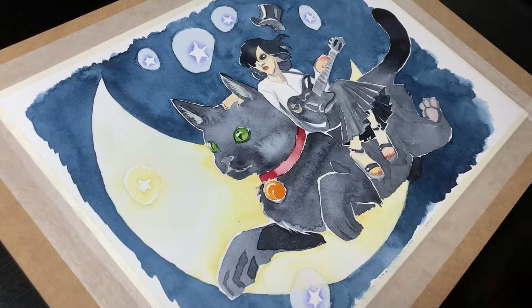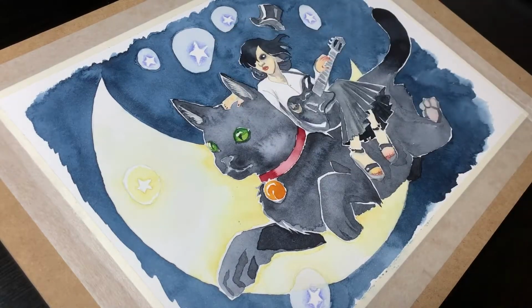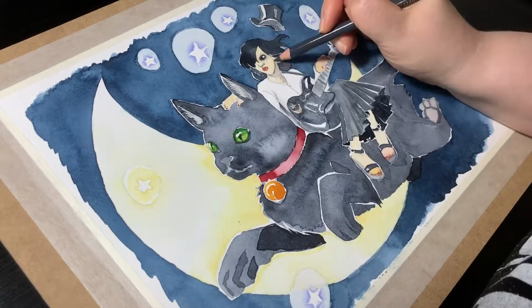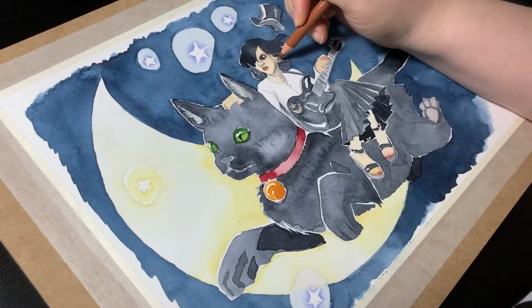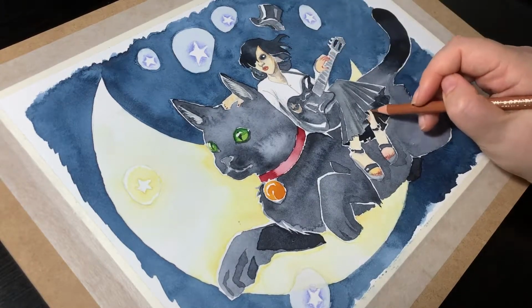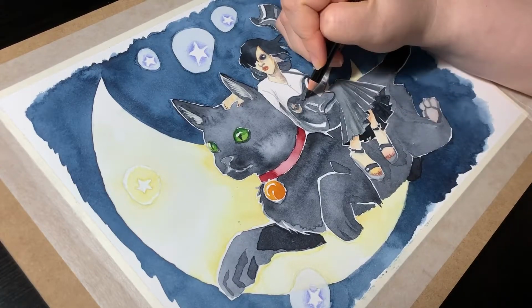I think in the end what was supposed to be a mostly black image is ending up pretty colorful after all. Between the yellowish moon and the bluish jellyfish, the cat's green eyes and red color, we have a pretty wide variety of hues, and I think that's kind of amusing.